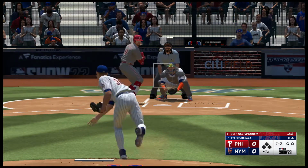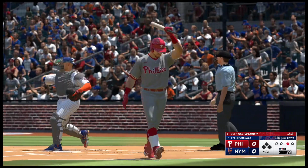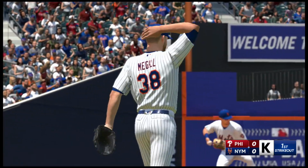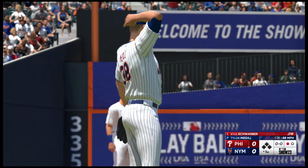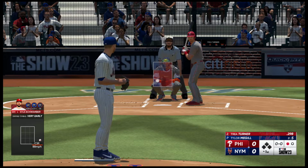And the righty deals. Swing and a miss. Had him out front for the strikeout. Got him out on the front foot. Couldn't keep the hands back long enough. And played right into the hands of the pitcher.